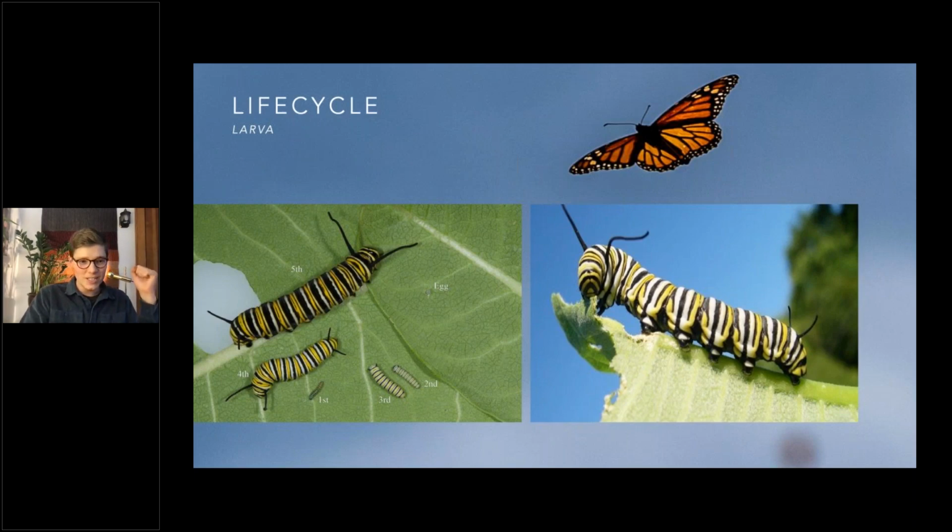We're taking a look at these caterpillars here. The idea is that these monarch butterfly larvae have evolved to be able to eat exclusively milkweed plants, and that gives them a chemical defense against predators. What you're seeing in this image on the left is actually 5 different instars, which are growth stages of that caterpillar. Once they hatch from an egg, they eat as much as they can and they grow, and then they shed their exoskeleton and enter the next instar.